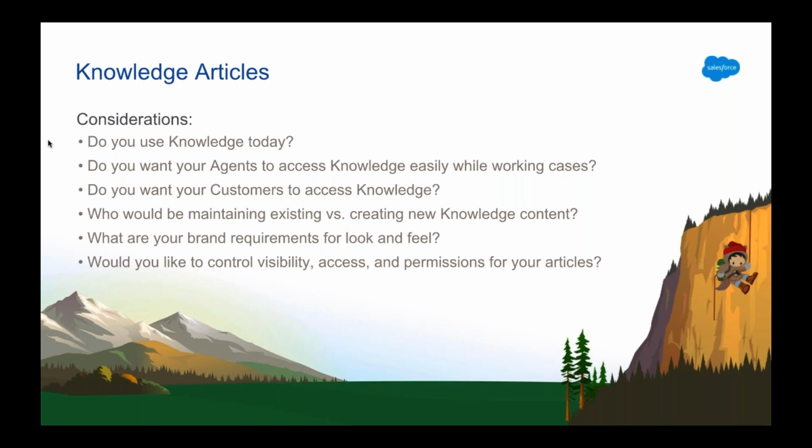If you think you'd like to move your articles from Desk.com to Service Cloud, check out our resources on that topic. There's an article specifically geared towards publishing your Desk.com knowledge topics and articles on the Salesforce community using our free migration tool. And I'll share a link to that in the chat window as well.